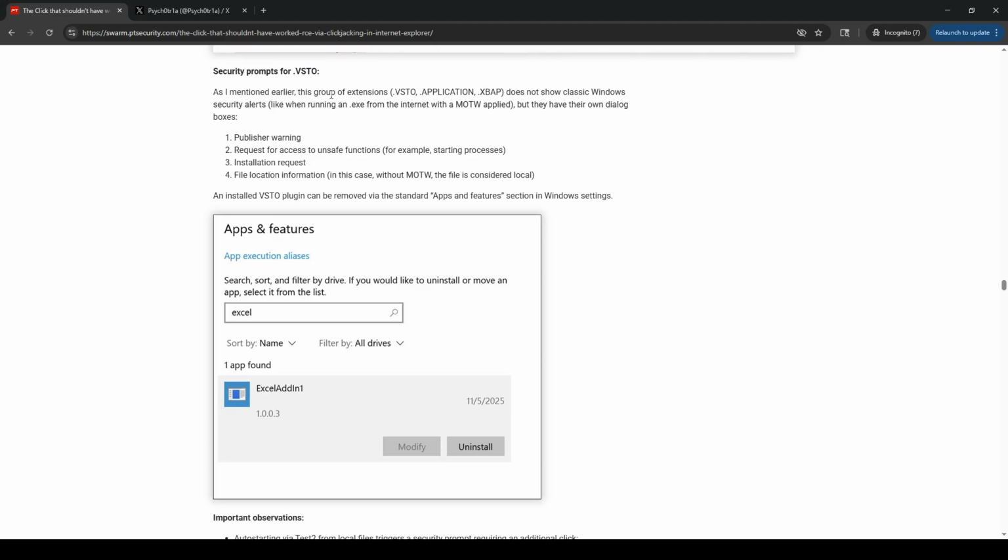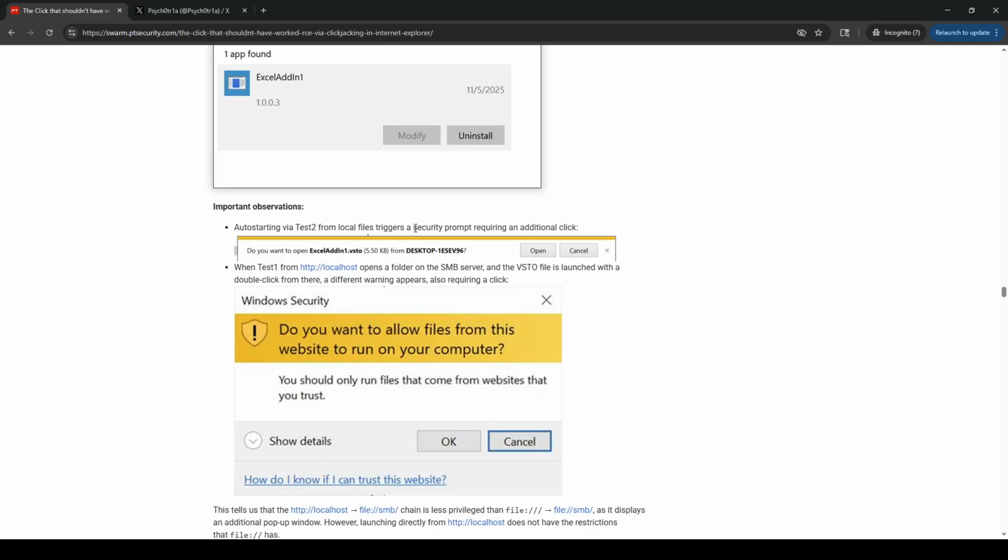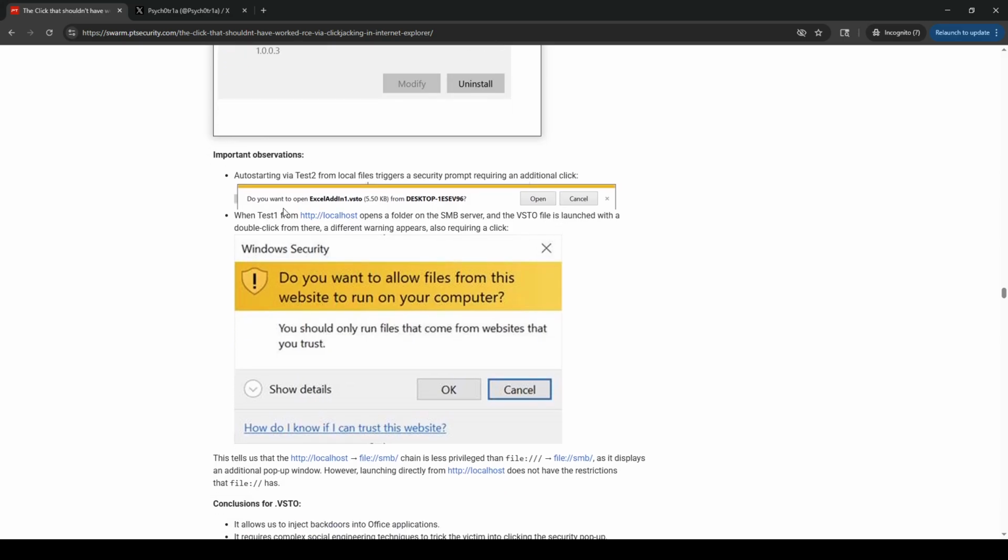But alright, yeah, as I mentioned earlier, they do not show the classic Windows security alerts you get when running an exe from the internet with Mark of the Web applied, but they do have their own dialog boxes: publisher warning, request for access to unsafe functions, installation request. So I guess these are all no's that you can try to bypass. File location information: without Mark of the Web, the file is considered local. An installed VSTO plugin can be removed via the standard apps and features. Oh wow. Auto starting via test2 from local files triggers a security prompt without an additional click. Okay.